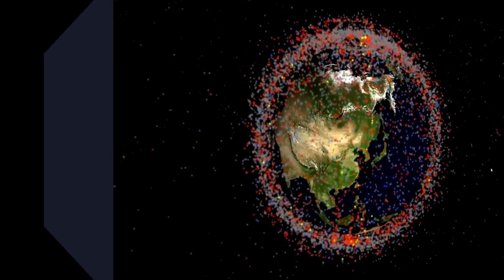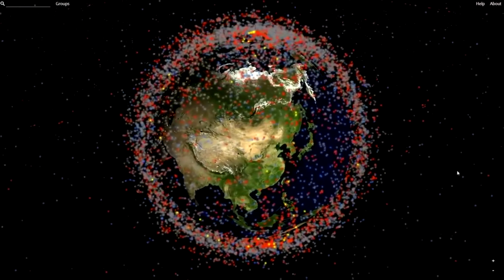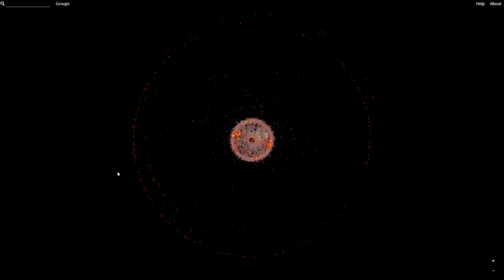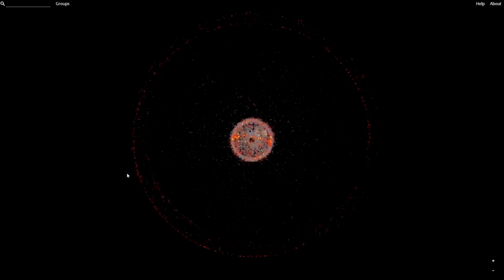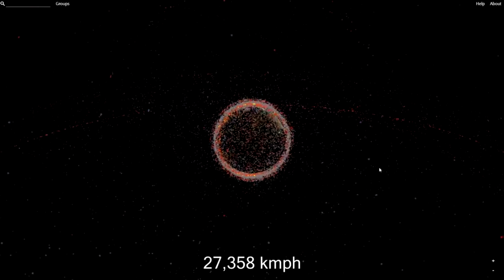In case you didn't know, we have a lot of junk floating around Earth. The red dots are satellites, the blue dots are rocket bodies, and the gray dots are miscellaneous space debris. It's estimated that there's over 500,000 pieces of space junk floating near Earth. Almost every piece of debris is traveling at speeds of over 17,000 miles per hour.